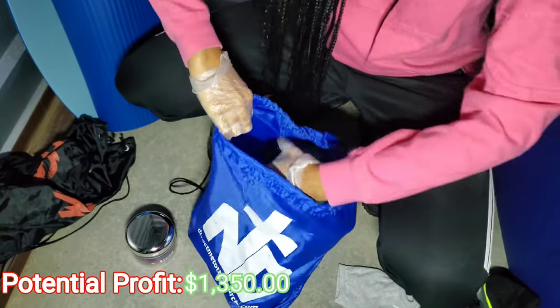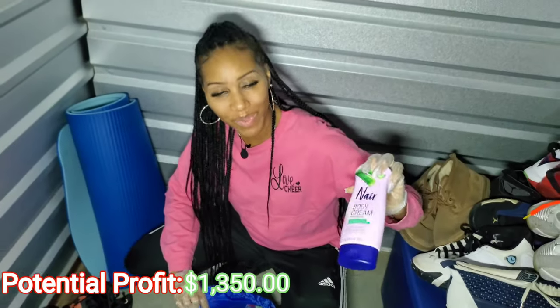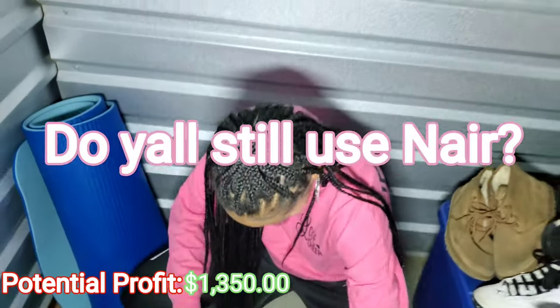All right, shampoo and conditioner. So, yeah, I don't think there's anything in this bag, y'all. It's just some more toothpaste, some Nair body cream. Oh, I remember Nair. Y'all remember Nair, where you just put it on and wipe it off? Yeah, and it takes off all of your hair. Do people still use Nair? I don't know. Do y'all still use Nair?